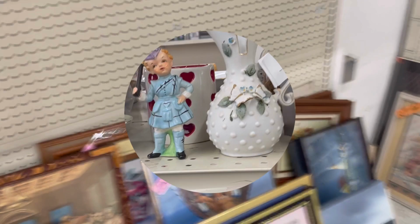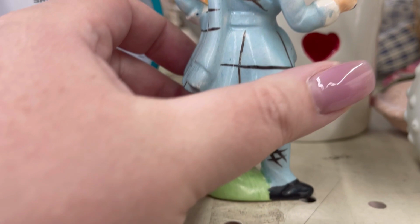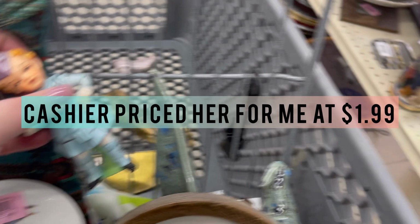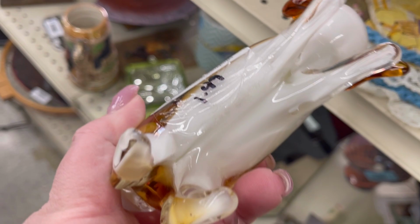Okay, this little Scottish lady is absolutely precious. And she's older. She's got her little kilt. Oh my goodness, how cute. Okay, there's no price on her. All right, well, we will ask for a price. And I just love her. She's so cute. Oh my goodness. Uh-oh, that's never good. Oh, he's busted somewhere. Poor guy. God, he's cracked. You might have to see here, little doggy.